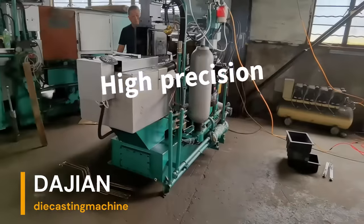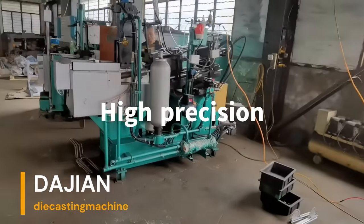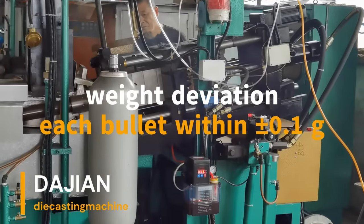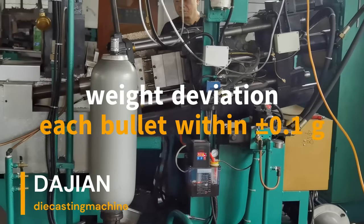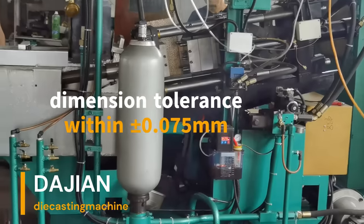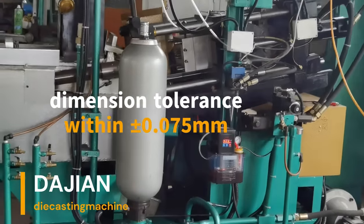High precision. The equipment can control the weight deviation of each bullet within plus or minus 0.1 grams, and the dimensional tolerance of the bullets is controlled within plus or minus 0.75 millimeters.